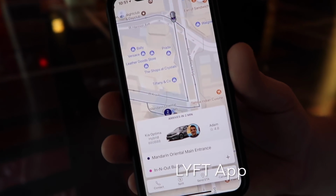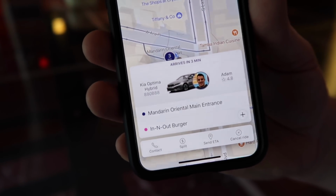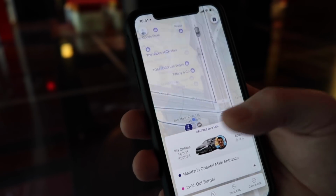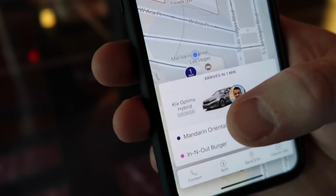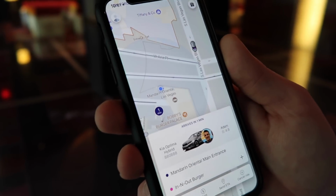So we can see here our car is coming. Adam's going to be the one driving us. You can see the little car moving down there now. There he is. It shows you 2 minutes to arrival. Really good. We like Kia Optima Hybrid, that's the license plate number and the colour of the car, just so you can make sure you're getting in the right car. Let's go out, it's going to be here.